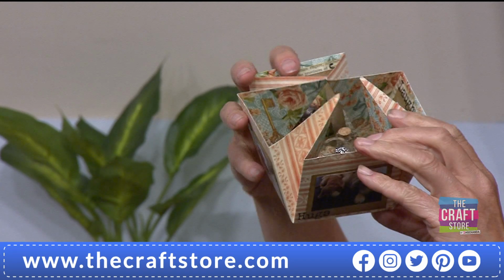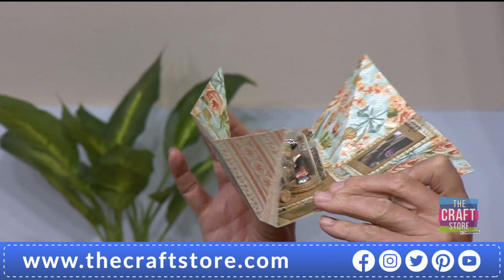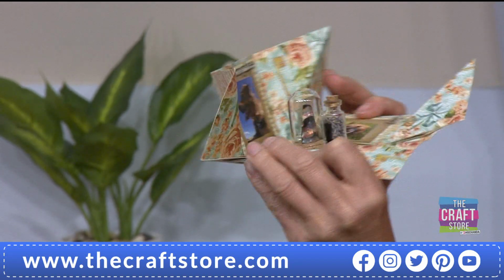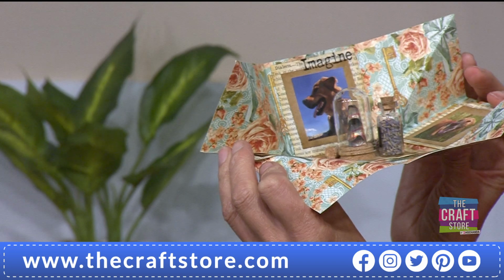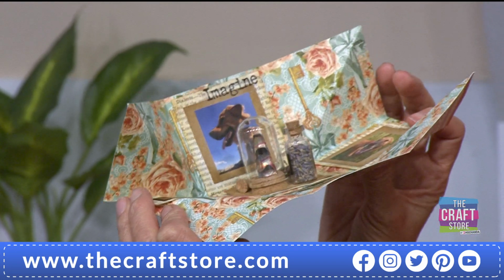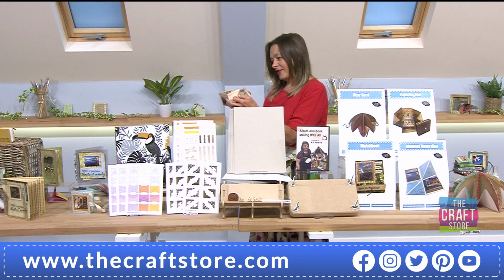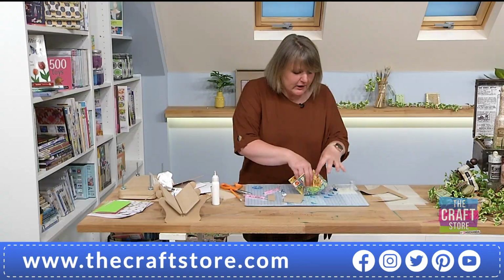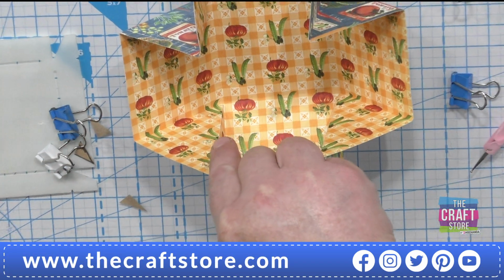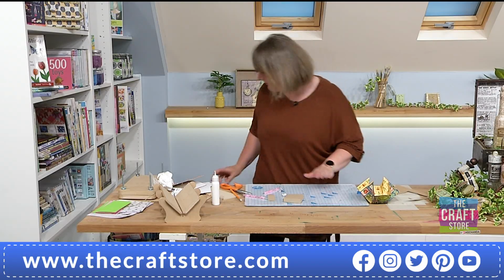And then, look, when you get inside, you can put all sorts in there. So that could be a lock of hair, a nice bead and some lavender. It could be a little memory box, couldn't it? Such a lovely idea. So shall we make a book to go inside that? Yes, please. Okay, so let's make a maze book.